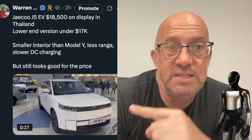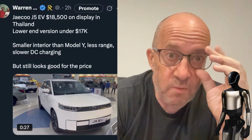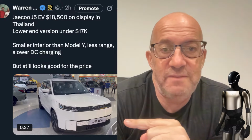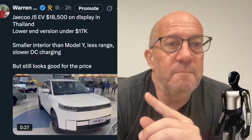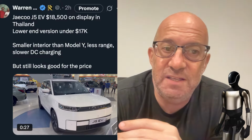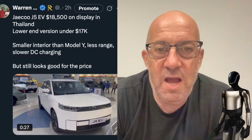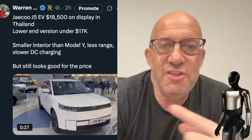So this is a car I saw today, just a few hours ago. Maybe it's 8 hours ago. We were at a supermarket called Lotus, and downstairs, the supermarket's upstairs, they were displaying a bunch of vehicles. This is the Jaecoo J5 EV, Omoda Jaecoo, I don't know. It's a Chinese EV. Decent size. It looks bigger than a BYD Atto 3. I think the interior volume is about the same. $18,500, right? So, my Model Y long range launch edition was about $60,000 here in Thailand. This is a third of the price.